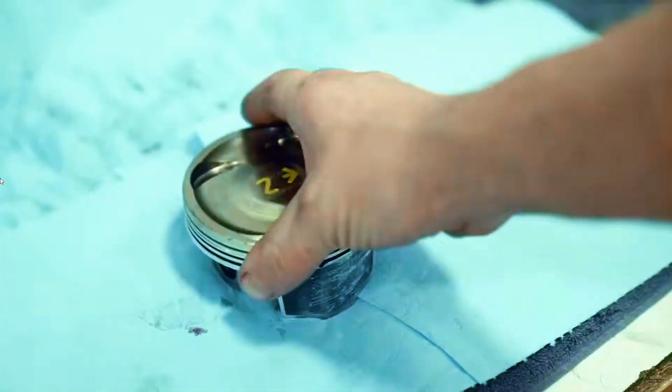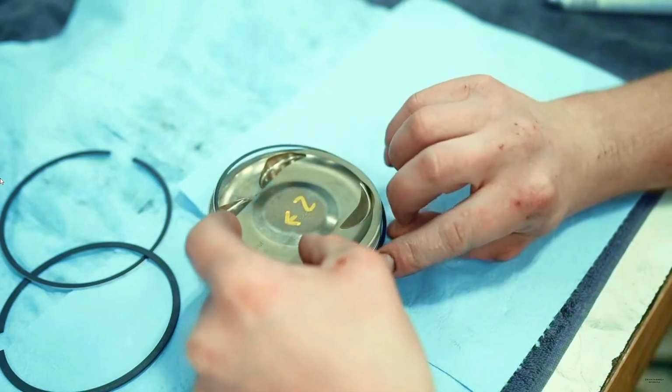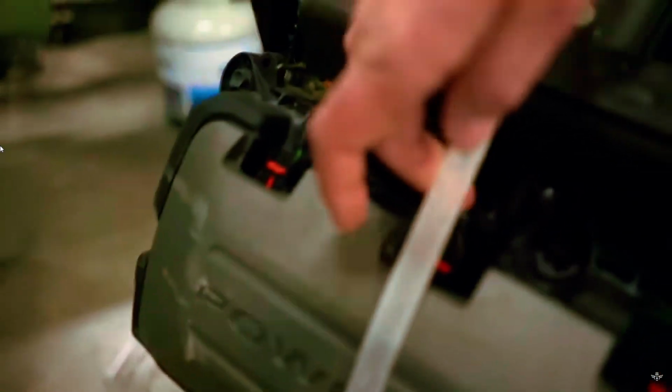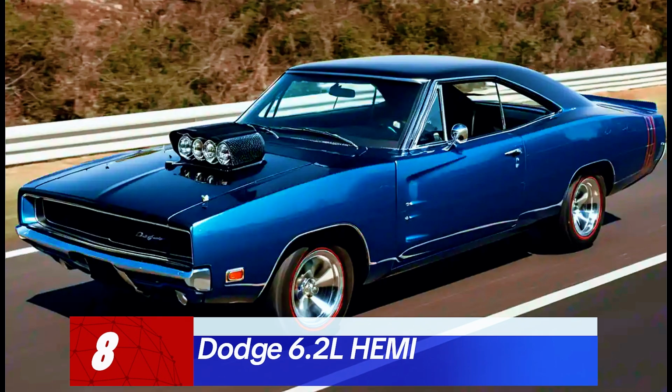Power fans turned to the turbo versions, leaving the 5.0 LV8 in the background. After all, who wants an engine that feels more like a big mistake than an adrenaline machine? At number 8, Dodge 6.2 L HEMI.